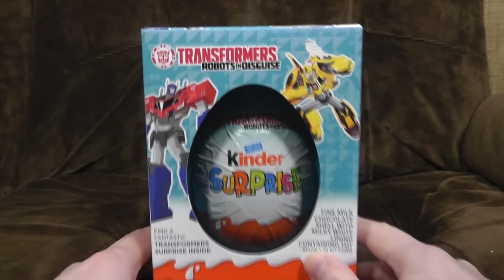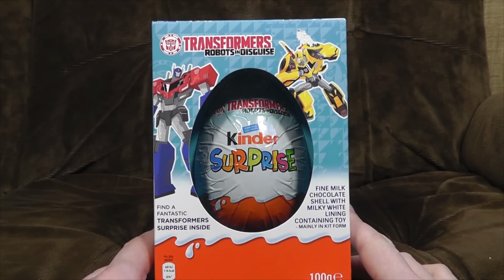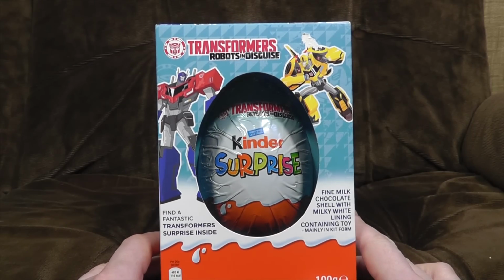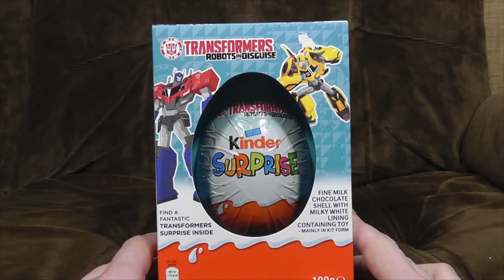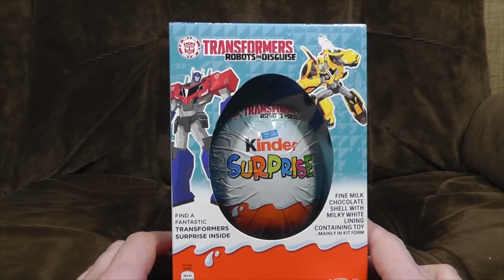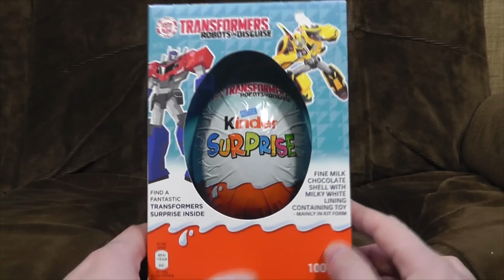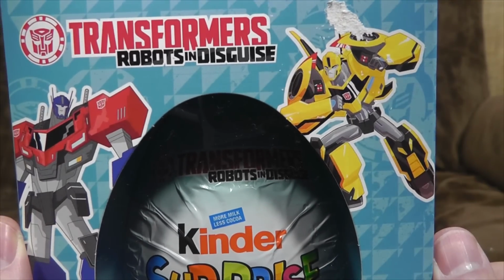Let us begin with, well, a slightly surprising thing, actually, which is probably why they've written surprise on the front of the egg. All the Kinder stuff in large eggs this year seem to be branded in some way. For instance, Transformers: Robots in Disguise, a sort of slightly anime-inspired take on the old Generation 1 stuff, I would have said by a quick look. Look, it's Optimus Prime and his friend, Bumblebee.